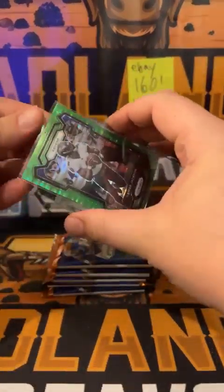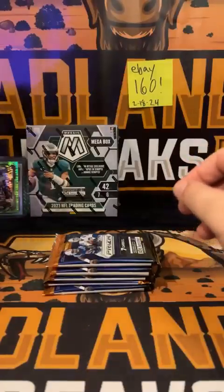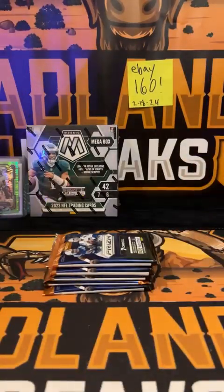I have no more rhymes for you. I was trying to think of one for 3 seconds and I couldn't do it. Clock ran out. All right. There you go. There's your Lamar Jackson green pulse. We'll take quarterbacks all day long.